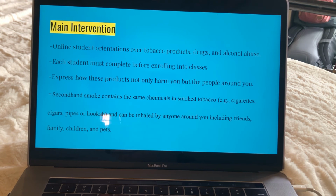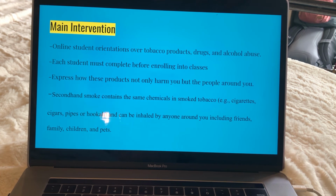I found this off of another website, and it says secondhand smoke contains the same chemicals as smoked tobacco, for example e-cigarettes, pipes, hookah, and can be inhaled by anyone around you, including friends, family, children, pets. So if I'm vaping around my siblings, since I live at home, that's going to go into them, as well as with smoking and other things like that. So I think if you just let it be known that yes, you are harming yourself, but you're also harming people around you, maybe that'll change the way things are.